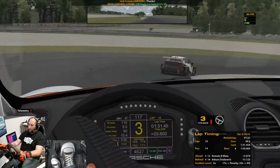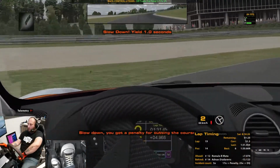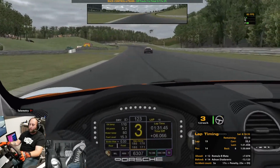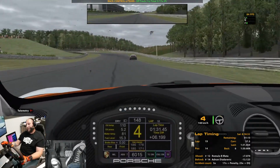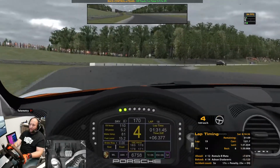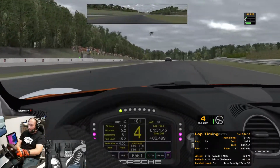Oh my God. We just had a warning for cutting the track. I think I've overheated the tires. And I'm just screwing it up left and right. I gotta calm it down, get back into my rhythm.